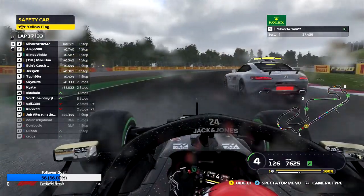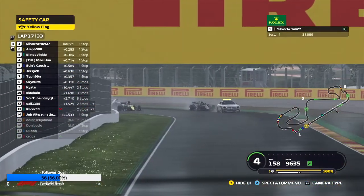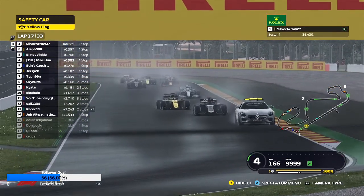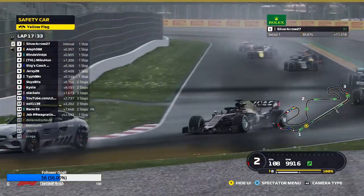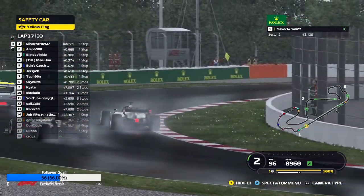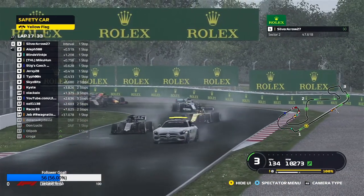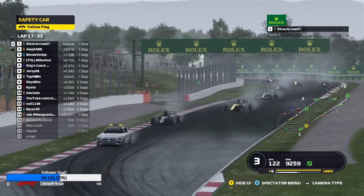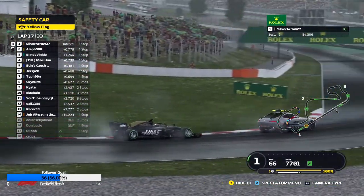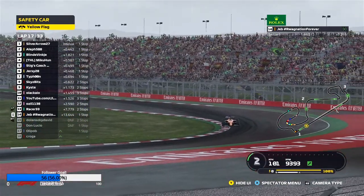Silver Arrow very close to that safety car now as we are on board with him. These drivers, very important to try and keep those tires warm through these wet conditions here. As you can see, the rain on the circuit is massive. There is very, very little dry space here on the circuit as far as we can tell. The safety car making everything difficult here for people trying to make moves. Now the grid shaping up again as everybody catches the safety car.